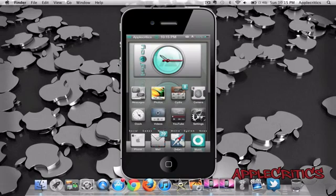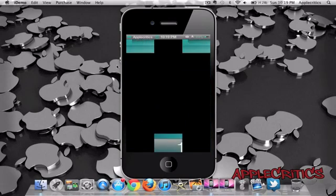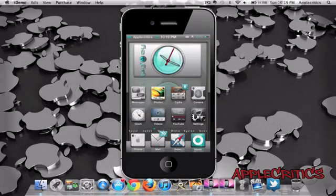And it just adds a pizzazz to your device, so to speak. So once you slide to unlock, you will see a very nice custom effect once you unlock your device, and that's basically what Unlock Effects does.